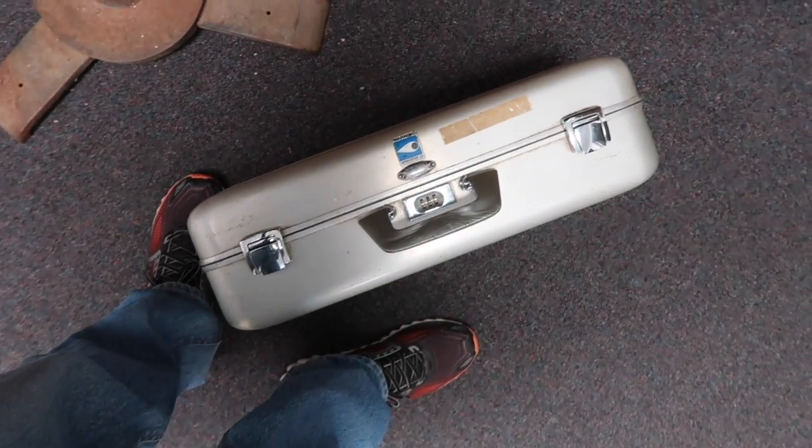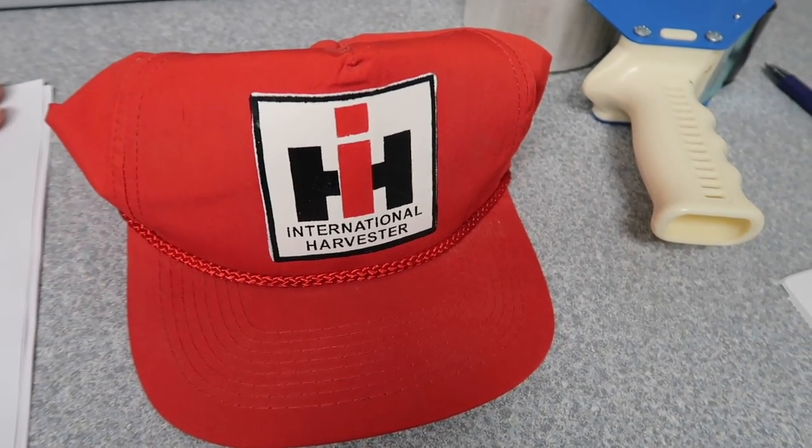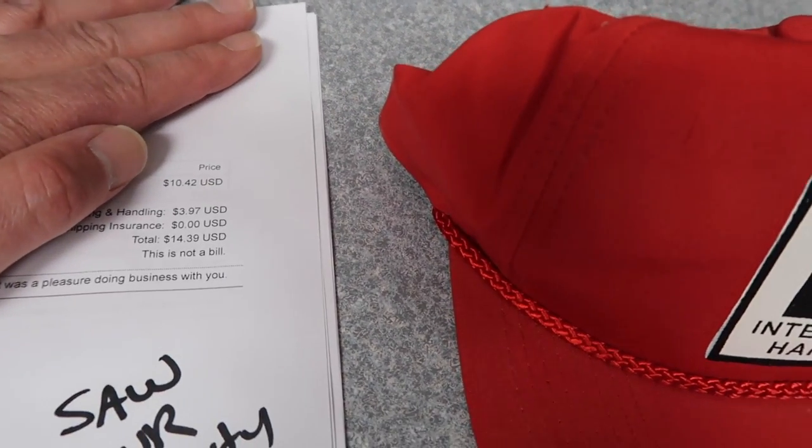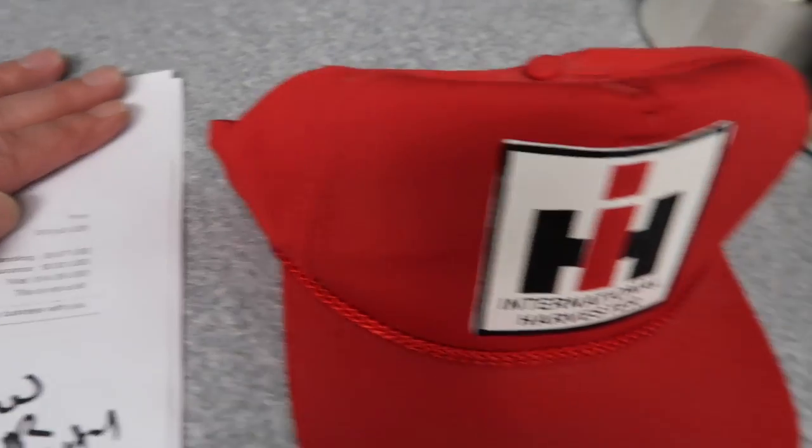Let's get it out the door. Here's another International Harvester hat. This one sold for $10.42, $3.97 shipping. Somebody that used to live in the area wanted the memento from the area. Somebody that lives south of here in Scott City, I guess. So they sent me a special message and I said, cool, here comes your hat.